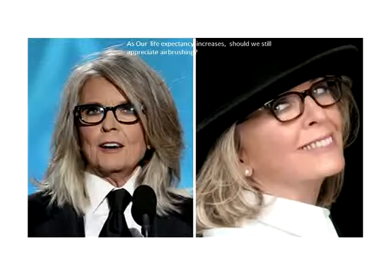My question to you guys: our life expectancy has increased a lot, right? So when your grandparents were your age, the average life expectancy was like the 70s and 80s. But now we have a lot of people going into their 90s, 100s, and past 100, right? So there's a lot of life to live. And my question is, as our life expectancy increases, should we still appreciate airbrushing? Is this still something that we should be seeing? Should we allow people to look older? Now, I just want to hear your thoughts on this, if you can type it in the chat box.